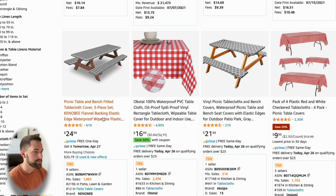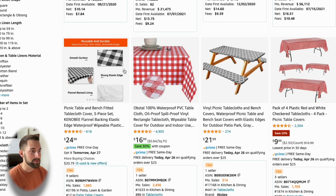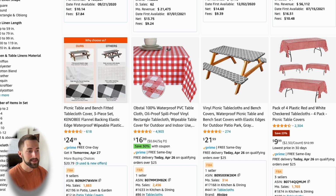Let's see if we can get another one. Yep, 3-piece set. Here's a pack of 4. Yeah, that's fairly cheap there. Anyways, if we look at these 3-piece sets, if we could find something similar to this product right here, whether it be black, red, blue, I don't think that matters too much. We can probably sell right around this $24.99 or $23.99 as a competitive price.